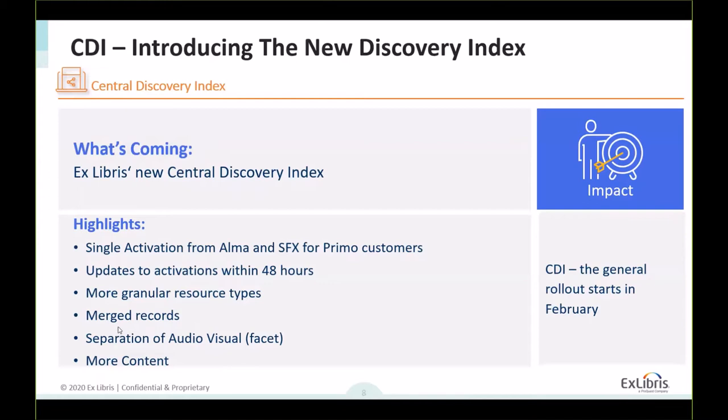We're going to move to the merged record. If you remember from Primo Central, there are grouped records. So if you have duplicates from different platforms, the same item, then we're grouping it in Primo Central. In CDI, we are merging it. And again, the merge process is also described in an article on the Customer Knowledge Center. We separate the audiovisual facet. That was, again, something that was requested by a lot of you in the past. So we're going to have a different facet for the audio and the video content.